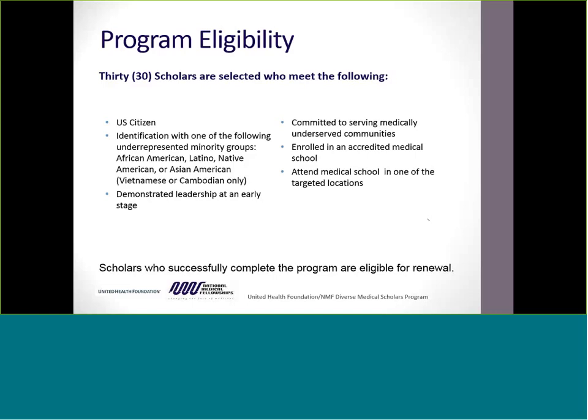So as great as it is that someone may start a project with National Medical Fellowships, we really want someone who's going to take the skills that they get here and continue to apply them as they go into their career. So you're always sort of looking at helping underserved populations. You, of course, have to be enrolled in an accredited medical school and attend medical school in one of the targeted locations. So let's go over our targeted locations.